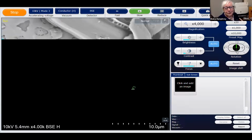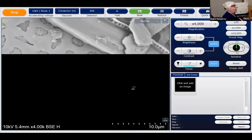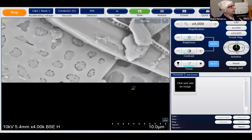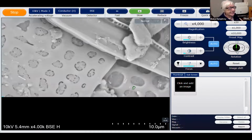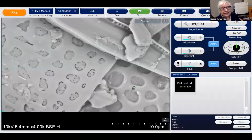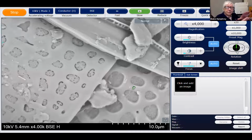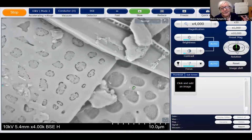There is a manual focus, but it takes a bit longer. So you can see the holes here are slightly different, but they have a pattern to them. Now this particular one hasn't lost as much of its organic coating as the Toblerones. And so the holes are covered in this very thin organic layer, and diatom people tend to clean that off so they can tell what species they're looking at.